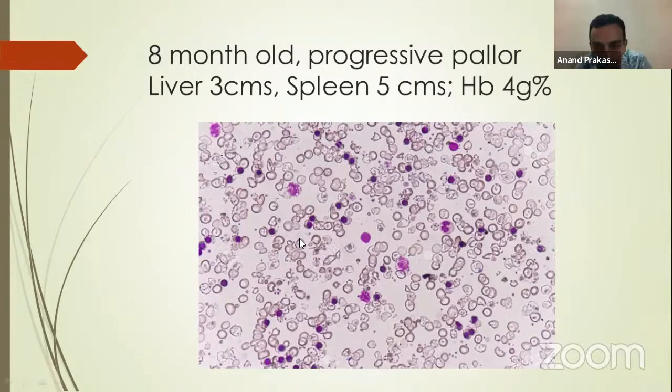So well done. So many times you will see some of these cells called target cells, which have a central hyperpigmented area, which looks like a target. Remember that this is not pathognomonic of thalassemia. You could get target cells in various conditions. You can get it in iron deficiency anemia. You can get it in liver disease. So it is not pathognomonic of a hemoglobinopathy. Yes, in thalassemia, you do see it, but the general severe anisopoikilocytosis is what gives you the clue. So well done. I think people did well on that.